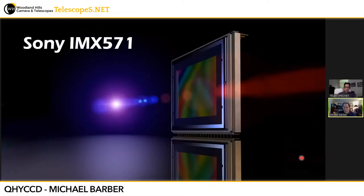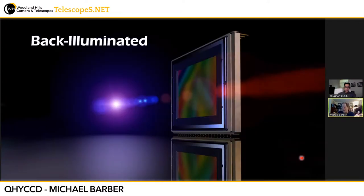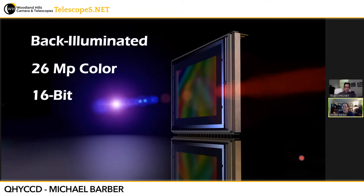It uses a 571 sensor. APS-C, like I said. Now, the difference between APS-C and 35 millimeter is about 80%. APS-C is about 80% the size of a 35 millimeter sensor, so it's a little bit smaller. A lot of people like APS-C because it doesn't tax their system as much. You can use 50 millimeter filters without worrying about vignetting no matter where they are. You don't have to worry about your telescope image circle being big enough to cover 35 without problems on the edges. So APS-C is kind of handy. And it's the same features. It's back illuminated. It's 26 megapixels instead of 61. It's 16 bits, one electron of noise, high QE.